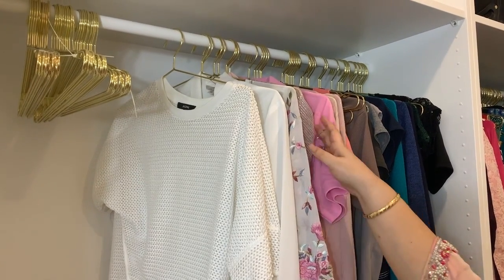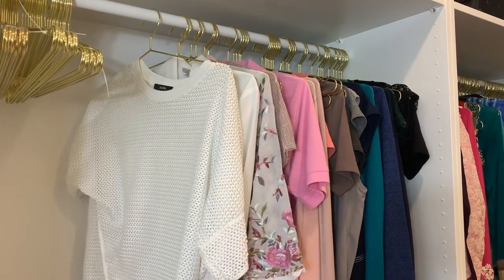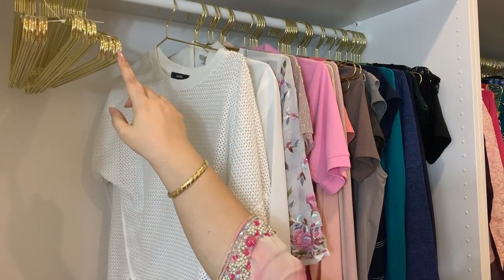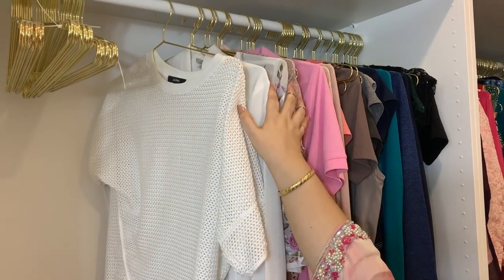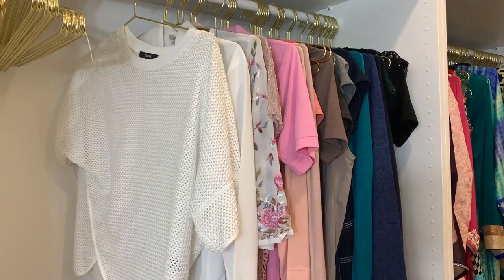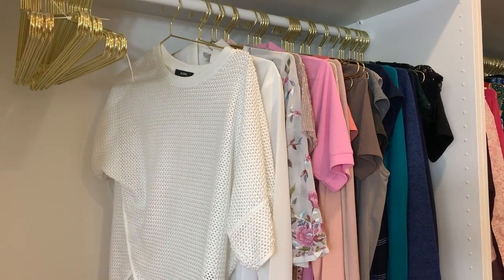Now on this side are her daily wear clothes. This is 100% her. From the empty hangers, you can see she owns much less than I would like her to. And I'm sure you have already realized her choice of colors are much more subdued and pastel.